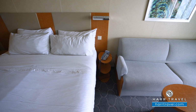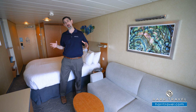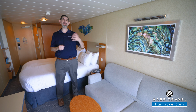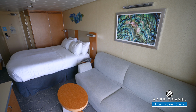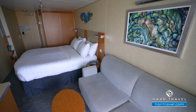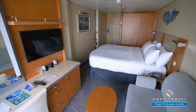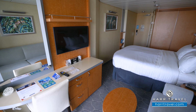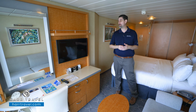You've got a full sofa in here. You also are gonna have a coffee table. It is important to note that some balcony rooms hold two, some hold three, and some hold four. Of course, you'll find that right on harrtravel.com using our interactive deck plans, or your Harr Travel advisor can guide you through that. Now across, you're gonna find a flat panel TV. It's fully interactive, so you can see what's going on throughout the ship. In addition to watching television, you can see that from the couch and of course, from the bed.